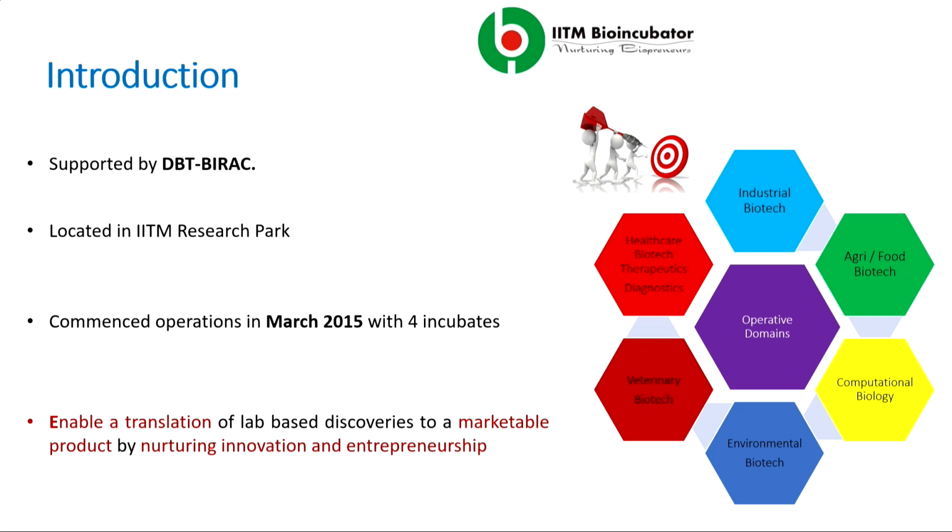So this is a 10,000 square feet facility in Research Park. We also have a 700 square feet facility sitting in the department, which is meant for pre-incubatees. Now pre-incubatees are those where we see the potential for becoming entrepreneurs, and we do hand holding at the ideation stage itself. Sometimes an idea may be good, but it may not be commercially feasible.